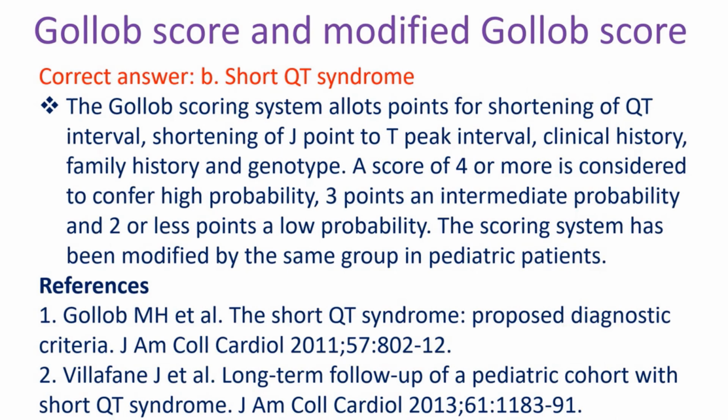The Gollob scoring system allots points for shortening of QT interval, shortening of J point to T peak interval, clinical history, family history, and genotype. A score of 4 or more is considered to confer high probability, 3 points an intermediate probability, and 2 or less points a low probability. The scoring system has been modified by the same group in pediatric patients.